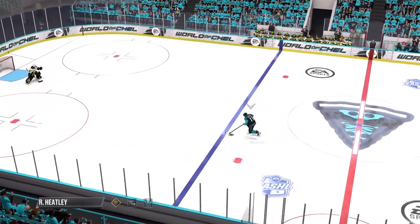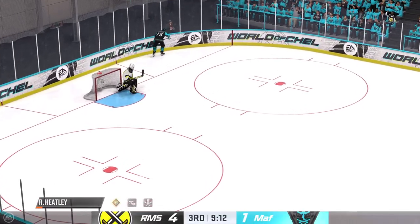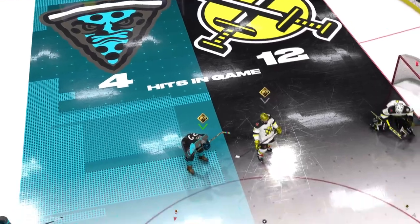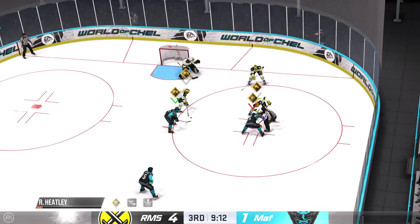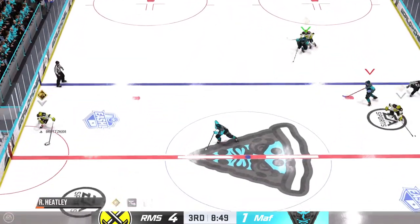Jackson's got the puck, and here he comes. He was right on the move there. Past the halfway mark of this period, Richmond's been the better team, and the scoreboard shows it. 4-1 is where we sit. The frozen biscuits dropped, and we are back underway here.